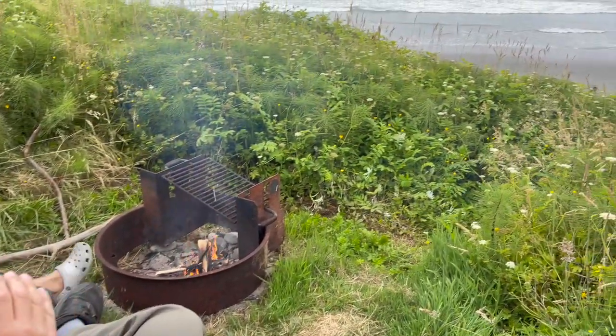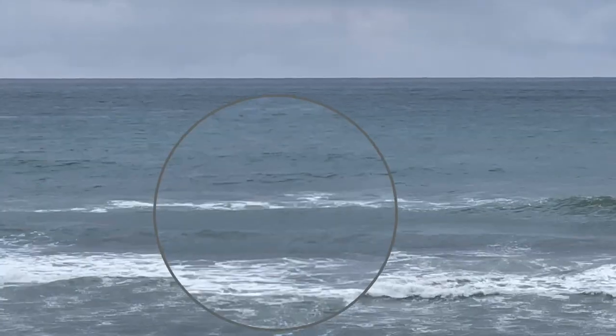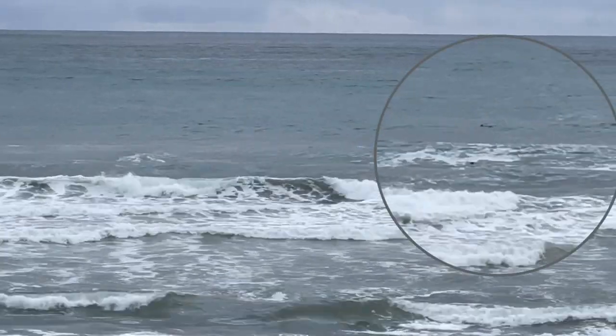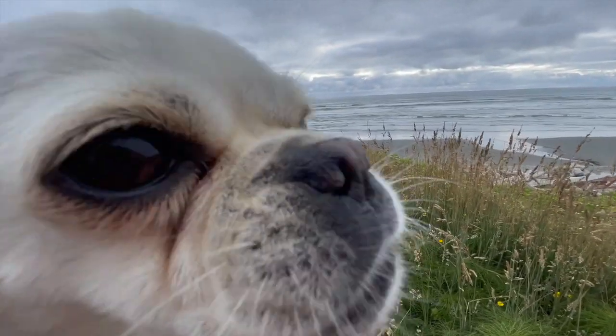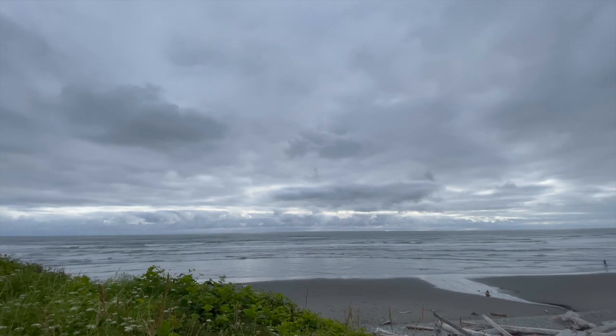Jason's looking for some otters out there. Oh yeah, he's actually really close. That one sea otter is. There's 1, 2 little otters there. There's 4. There's the 5th one. 5 little otters. The sun is actually trying to peek out. This is the first real sun that we've seen.